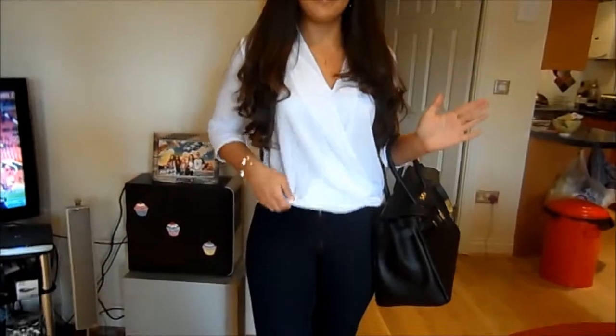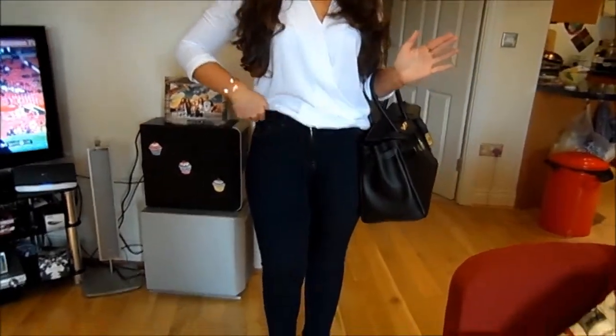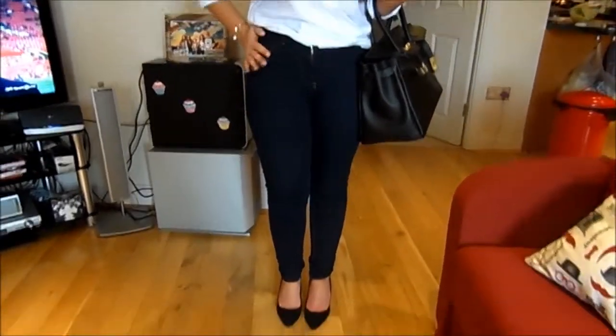Then my top is from Romwe, and I've been looking for something like this for ages. It's just a nice lightweight top, and it's got this crossover detailing right here, and it falls nicely. It's a little bit shorter than I would like, but I can deal. My jeans are from Asos. They're the high waist ASOS jeans that I'm obsessed with. I've got two pairs of these because they're so great.